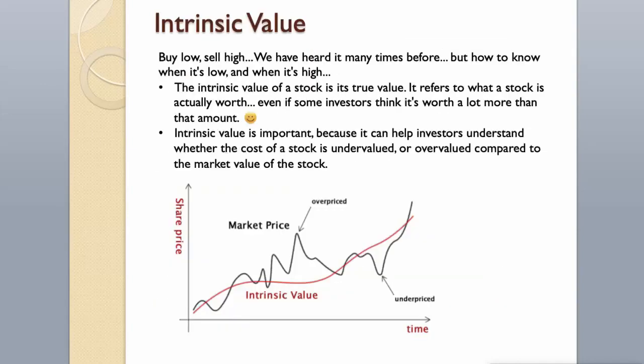Intrinsic value. Buy low, sell high. We have heard it many times before. But how to know when it's low, and when it's high? The intrinsic value of a stock is its true value.